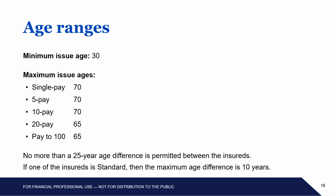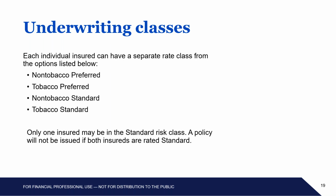Now, I'm going to touch on underwriting in the next slide, because it's going to be a little different than what you're used to from Nationwide in our long-term care space. But if one of these insureds is a standard, then that age difference does drop to 10 years. Underwriting is a little different on our joint option. One, it gives you more opportunity than you've ever had before, but I want you to understand it's not going to look the same as life insurance, when you're looking at preferred and standard.